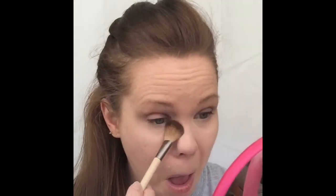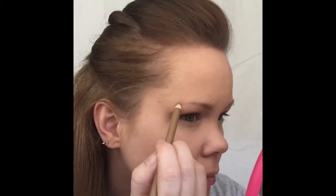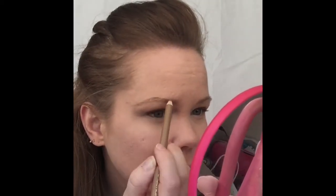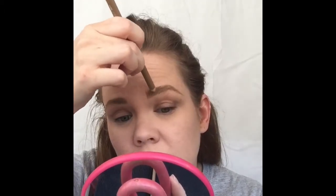Take a clean, fluffy brush, Covergirl Clean powder. Okay, that actually looks really nice. This is very dry, so it's not as blendable as the one I use now. It's not quite as dark as I want it to be because my hair's a little bit darker than blonde.